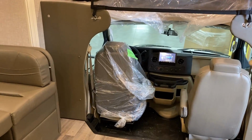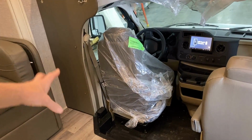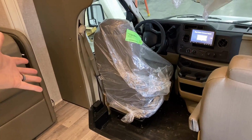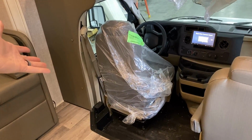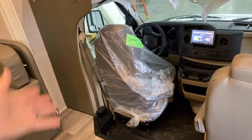And notice that because these do have to get driven to a dealership, they keep the plastic on the driver's chair so that you're not sitting, I don't know, maybe that guy rubbed his pants on something before he got into your motorhome. You don't have to deal with it. So there you have it, everybody. From first chassis to final finish and final product, that's how they come together.